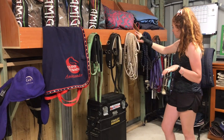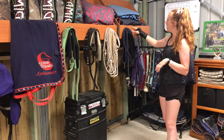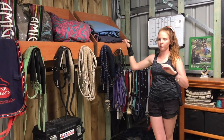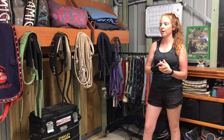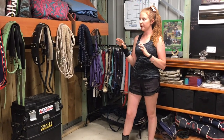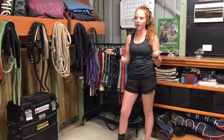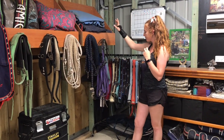Got my lunge rollers obviously, and my Pessoas, one's horse size and one is pony size for Charlie. Then here is all my rain sheets. I try and keep everything ordered in the weights of the rugs, which makes it easy for me to find, but it also makes it easy when I'm in hospital or away at competitions and people are coming in and doing the horses for me. I make sure everything's here so that even when I'm not here, I can tell people exactly where everything is, which makes it easier for them, and then I know that it's right as well. So these are their rain sheets. They've all got one each folded there.